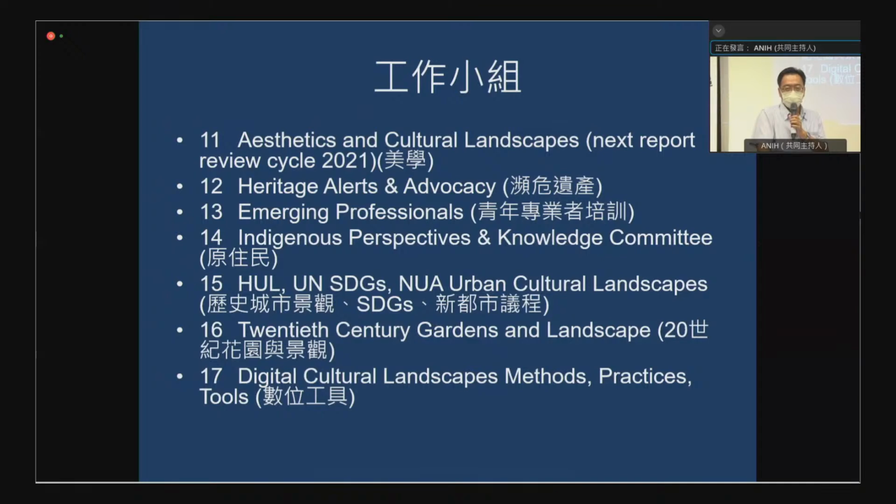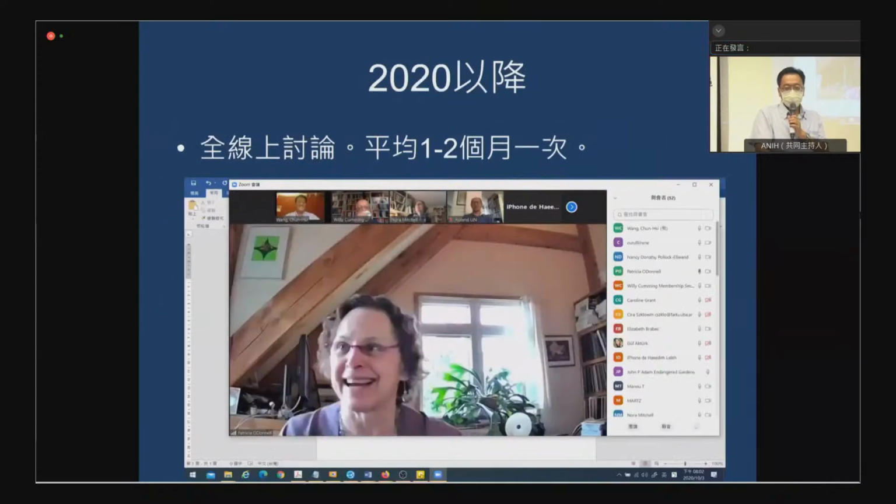We come together, we discuss various items, we bring these items up in our General Assembly. We also touch upon indigenous perspectives, SDGs, as well as 20th century gardens and landscape. Many scholars in China especially focus on digital cultural landscape methods, practices, and tools. Since 2020, all of us started to turn many of these discussions online.